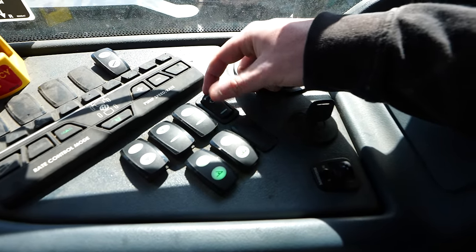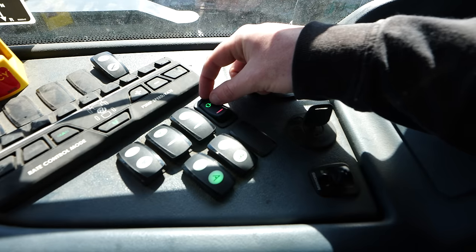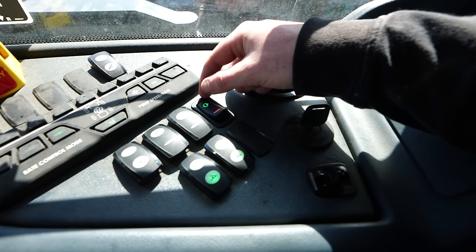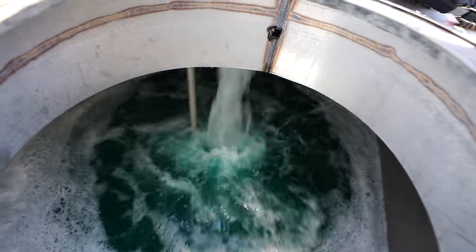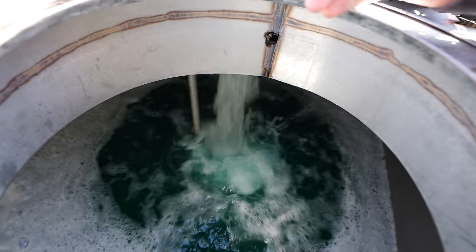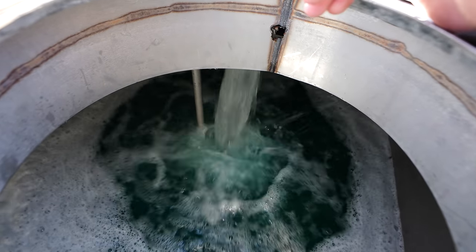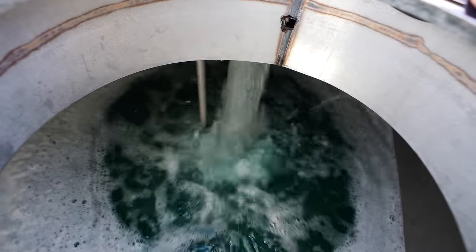If I turn this off, it's off completely. If I turn it on, it's on. If that turns green, it's sensing flow. So it is recirculating right there. That right there is the reclaim system dumping back in. That is product that has been through the boom. So if you combine that with your regular agitation system, you're gonna get pretty good mixing to start the day. That's the point of this upgrade.